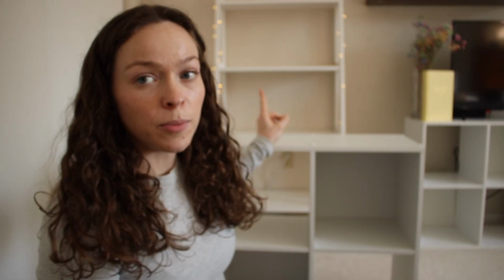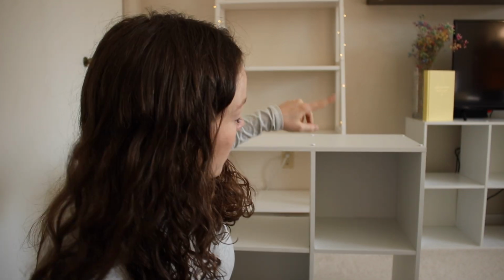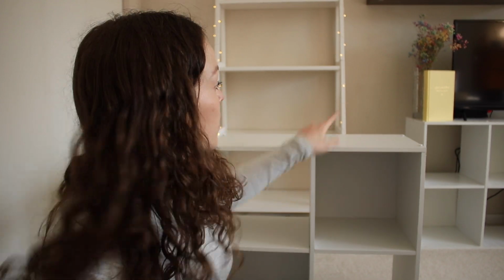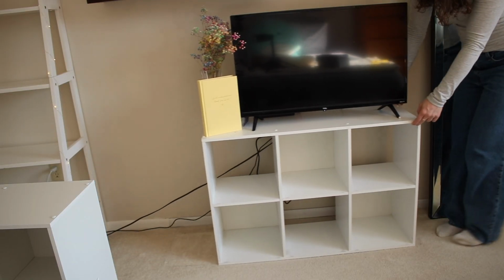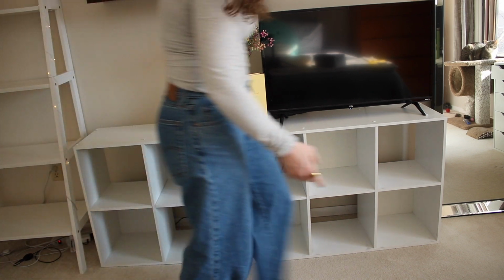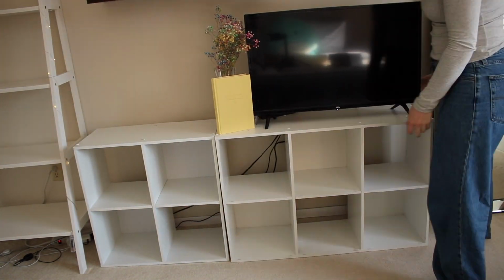I'm gonna move this bookshelf over just a little bit. I can't move it too far, otherwise I can't open my closet doors. And then I think maybe I'll push that one that way and try and squeeze this in right there. Perfect. Okay, I kind of want to center it.